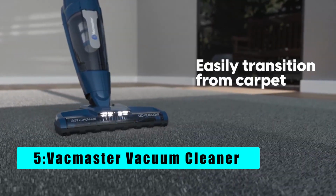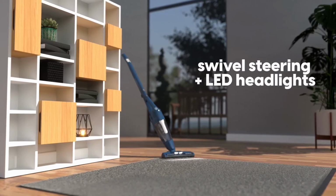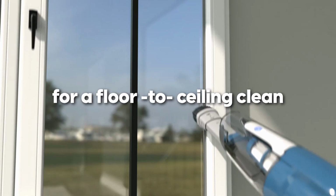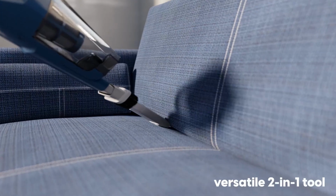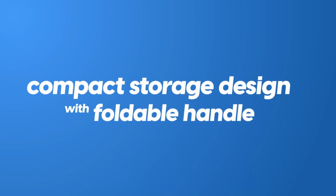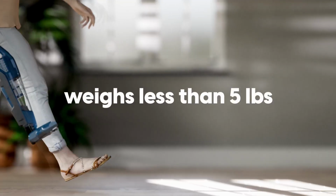We have the Vacmaster Vacuum Cleaner. Vacuuming shouldn't feel like a workout, especially for seniors who may find traditional upright vacuums bulky and difficult to maneuver. The Vacmaster is designed with simplicity in mind, featuring a lightweight cordless stick design that reduces physical strain while still delivering reliable, everyday cleaning performance.